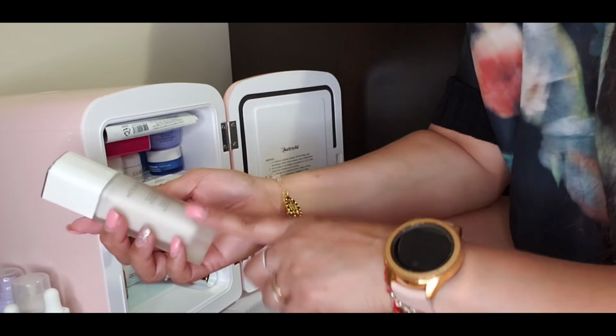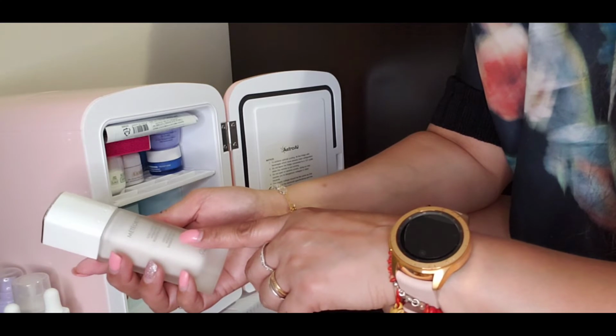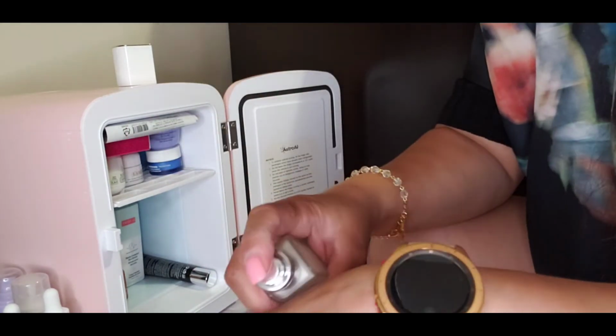So this one is from Guerlain. It's Oxygen Care Moisturizer and Radiance Booster. You see guys, it smells so good.